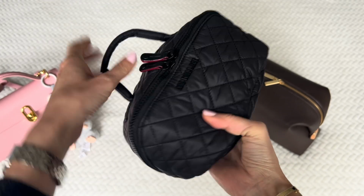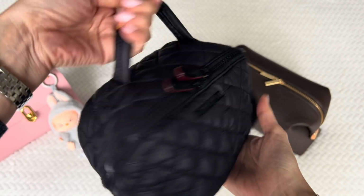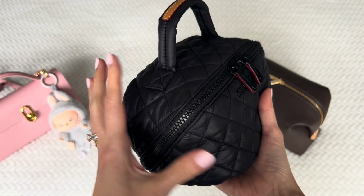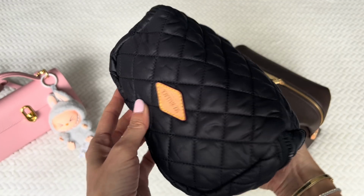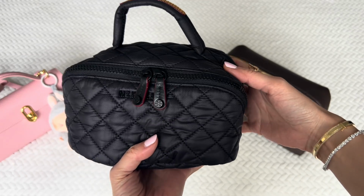And if you are looking for something like this, it's nylon, quilted, it feels really nice. It has a little top handle. The key is that it's really compact. It's easy to see your stuff because of the accordion style, and it fits a ton. So this is perfect for travel. This one is better to keep at home, and this is great for portability.